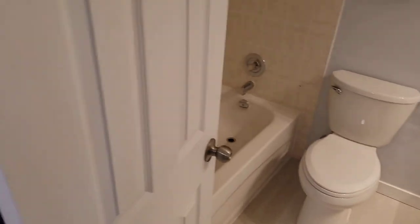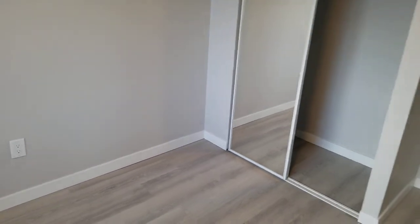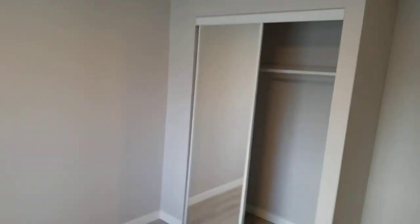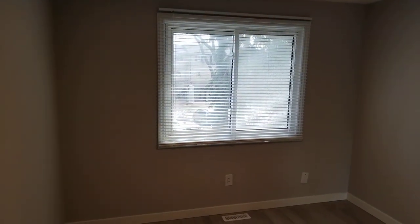and a combined shower and tub. Linen closet, walking by to the second bedroom, good size second bedroom, mirror closet. Newer flooring, as you see, baseboards, and large window overlooking the backyard and park.